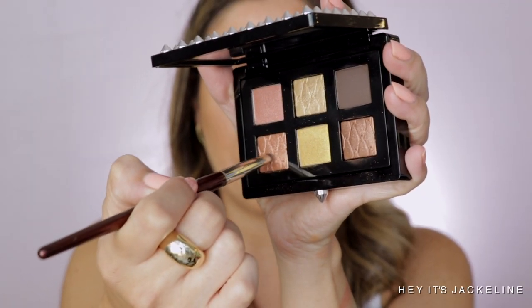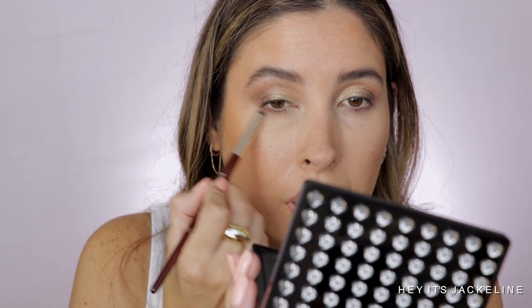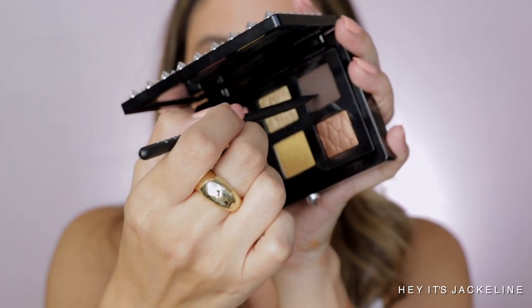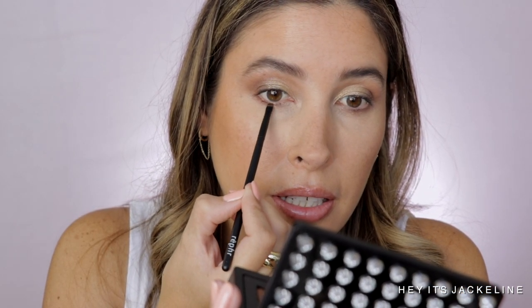I'm gonna use the same shade, but I'm gonna intensify it with a little bit of Matte Fix Plus. Going now with this shade right here, and I'm gonna apply it on my lower lash line. Refer 29 brush, and I'm gonna go to the deepest shade, and I'm gonna apply it very close to my lower lash line, just to define it. I'm gonna use Tom Ford Eye Defining Pen.